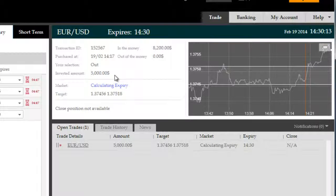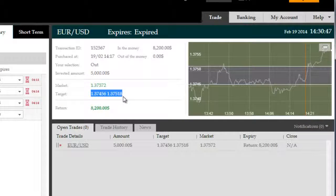And I'm just going to wait for the expiry here to calculate so that I can show you on screen what the gross return and the net return here are. The targets were 1.37456 and 1.37518. That was the boundary, roughly 5 to 6 pips, as you can see. The 61.8% retracement in its essence was going to be a high volatility retracement. Hence, we decided to take an outside the boundary position, which was very simply for us to play the volatility, expire in the money, because price was most definitely going to shoot outside of this tiny 6 pip range offered to us by the broker, netting us a very clean $3,200 profit on this trade today.